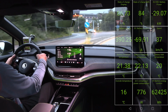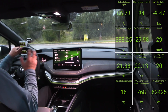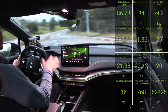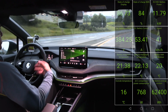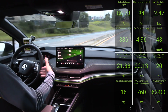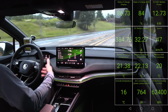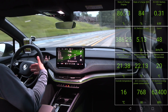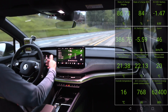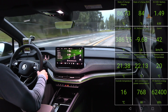I tried so many MEB cars, and what I've been seeing over and over again is that Volkswagen did a great job of making the MEB platform efficient. The drivetrain itself, the gearbox, and the way they set up the all wheel drive system so that they decouple one motor. I don't have that information, but I'm assuming that when you're just cruising like this, it only uses one motor. I'm not sure if it's the front or the back. And that's the way it saves energy.